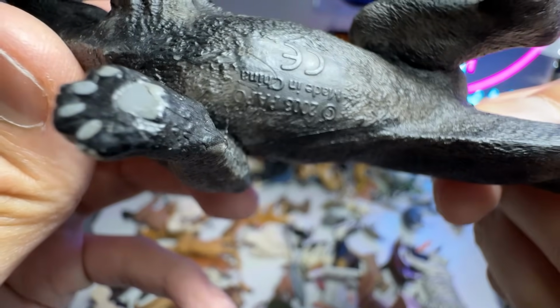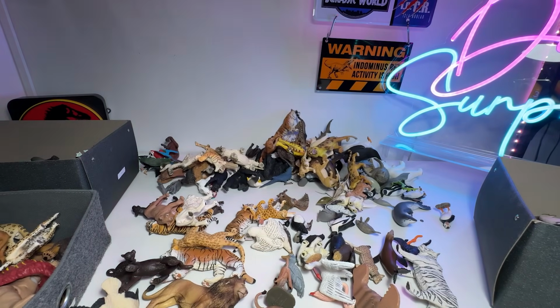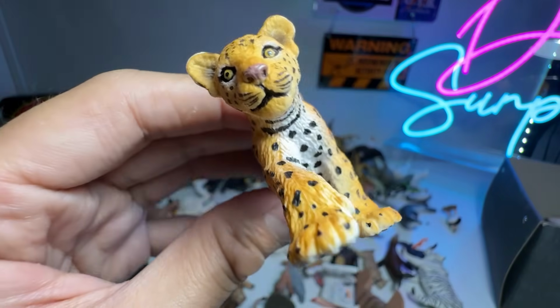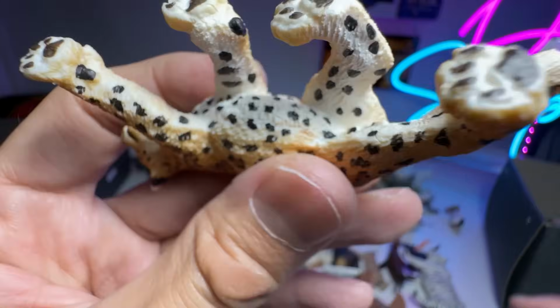Let's see what is written right below. Okay. And here we have a very cute little cub. I think this is a leopard cub. Let's have a look.